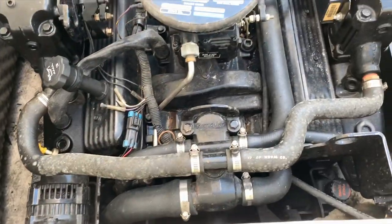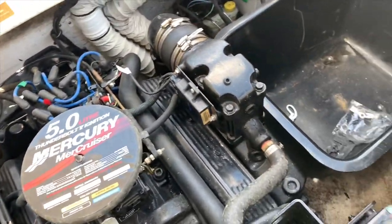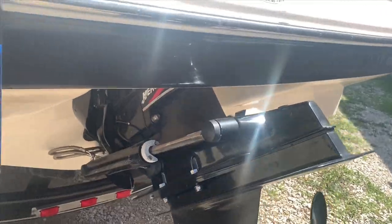Take a look at the engine. It is a 5.0 Mercruiser Thunderbolt. You got storage back here. 220 horsepower, propelled by an Alpha 1 drive system.